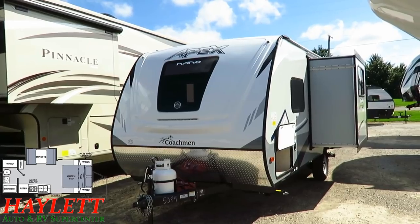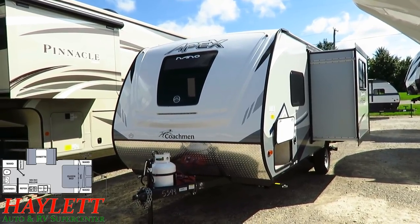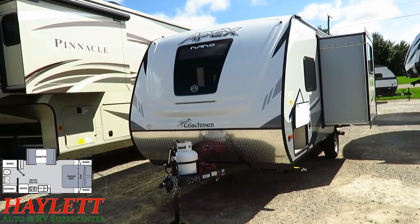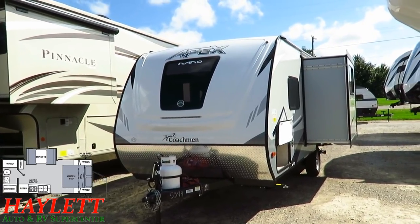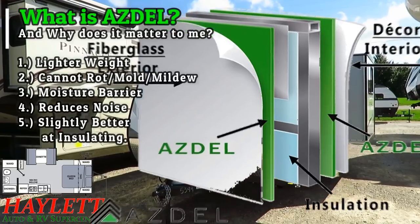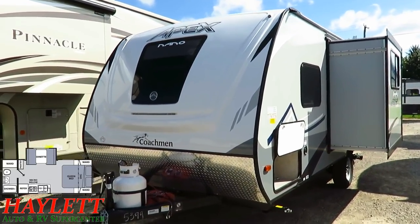And another thing that this has going for it that I haven't talked about much is Azdel. You can't really see it very easily, but it's one of the things that allows this RV to have a slide here without being too heavy on a single axle. It's the layer of material under the fiberglass skin, and the Azdel material itself is basically a wood substitute, but the material can't rot, mold, or mildew. It's lighter weight, has some sound dampening qualities, and has a bunch of tertiary benefits that go with it.